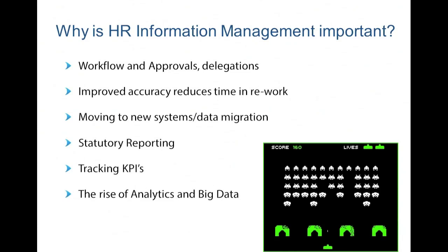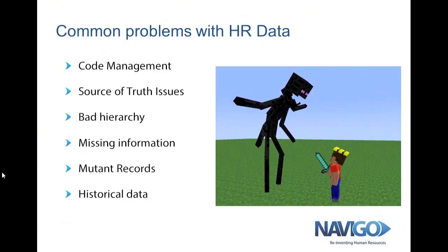So let's have a look at what are some of the common problems with HR data. Again, going back to our Minecraft theme, this is some Minecraft renderings that the big Minecraft universe creates, and some monsters in that universe. So, code management. This is one I see a lot of.